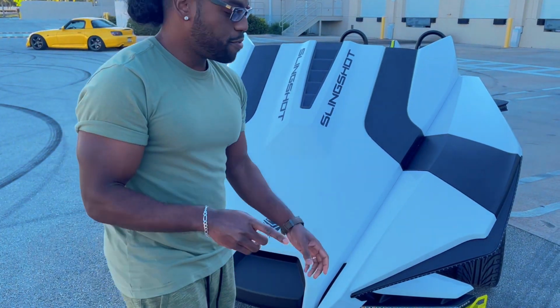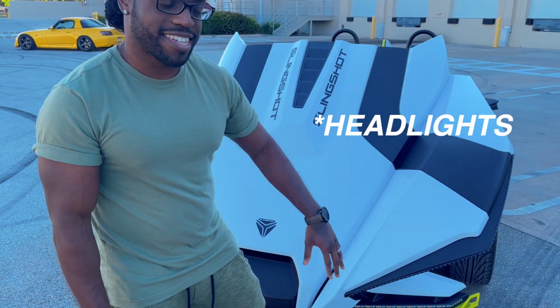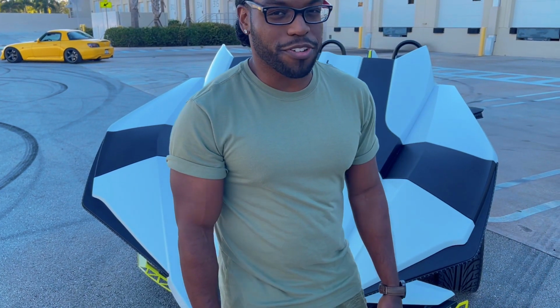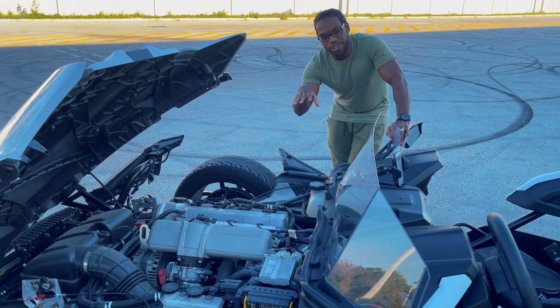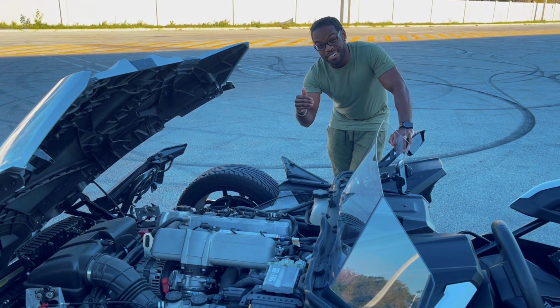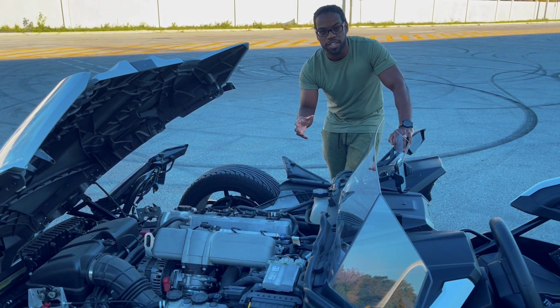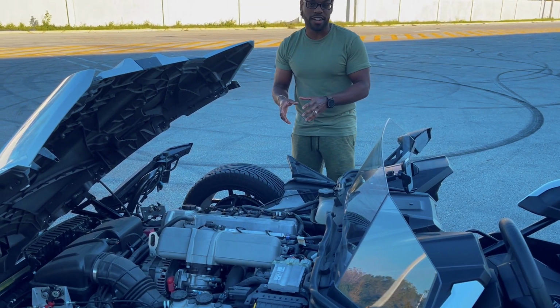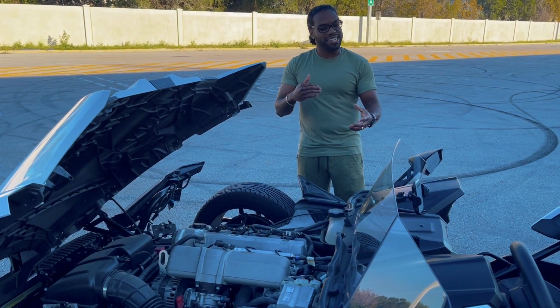Now, funny enough, when the hood of the Polaris Slingshot is open, it actually covers the taillights. But I guess you wouldn't really be driving with the hood open, so it really doesn't matter. So although 178 horsepower in this engine might not sound impressive, Polaris also released a 203 horsepower version of the Slingshot called the Slingshot R, that makes a little bit more power.